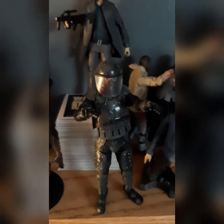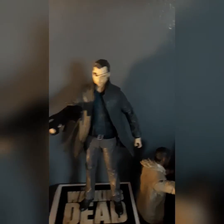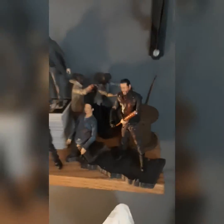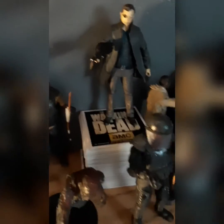have a burnt zombie, got a riot gear zombie, the Governor, my Uncle Kevin got me that, Glenn and Negan, when Negan bashes his head in, I bought that from a GameStop, and a set where Morgan is stabbing a walker in the head. So yeah, there's that shelf. Also, the Governor's standing on Walking Dead trivia for the TV show.